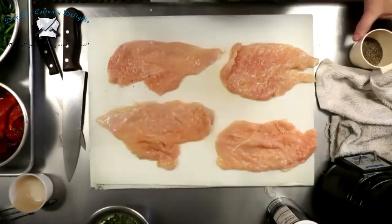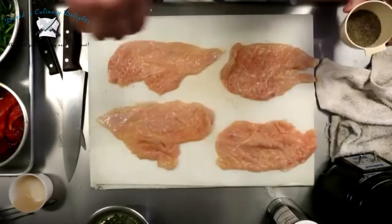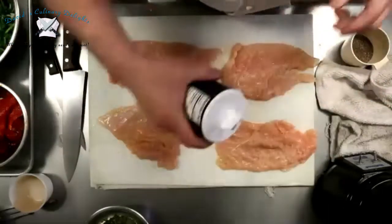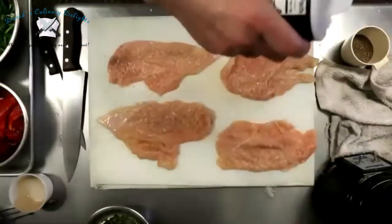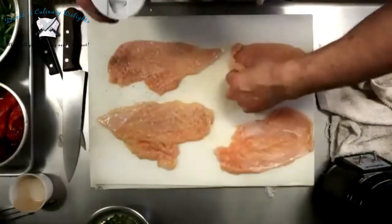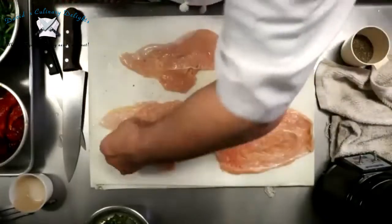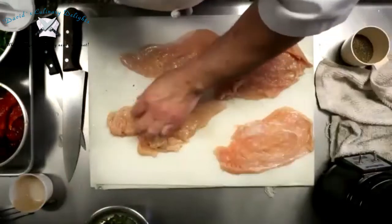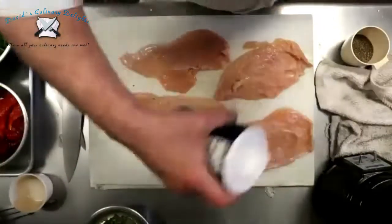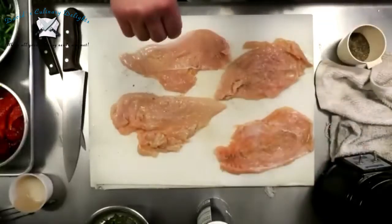So we're going to season. We want to season both sides of the chicken. Sometimes I use white pepper, but I like to use black pepper in this. All right, so we're going to season the chicken. A little bit of salt and pepper. And then use one hand, we'll turn it over. And we're going to season the other side of the chicken. There we go. Very nice.